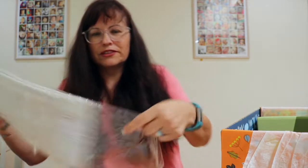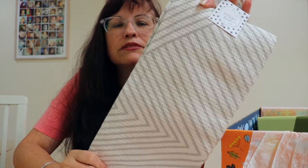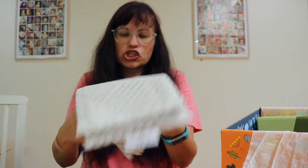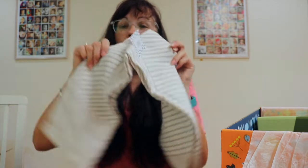Okay, next product is the Simply Whimsical tea towels. And these retail for $14.99. Hello. Okay. Ooh, these are very nice. This is the pattern. It's a gray and white, and it feels very nice and luxurious. Two of them. So that'll go well in the kitchen.